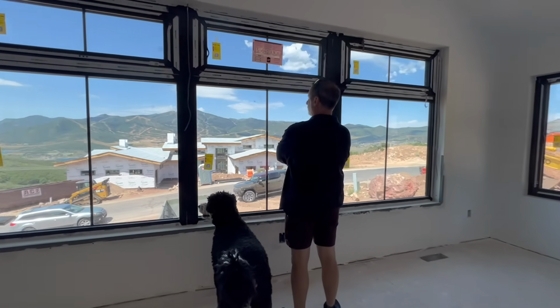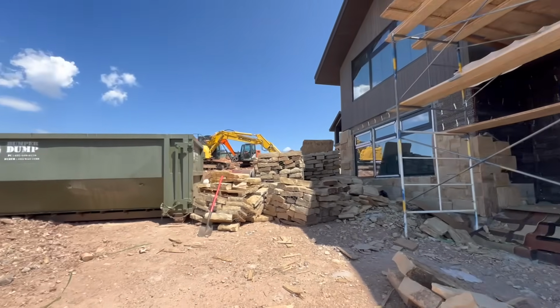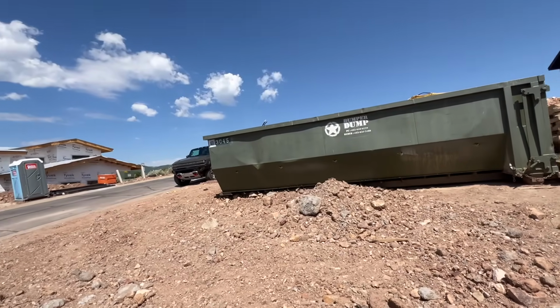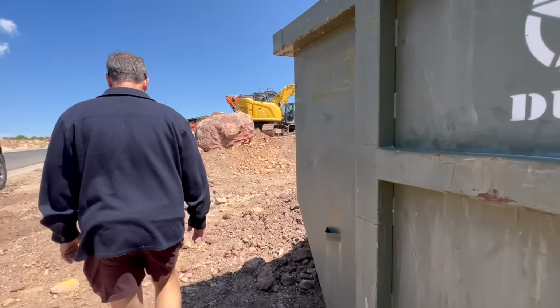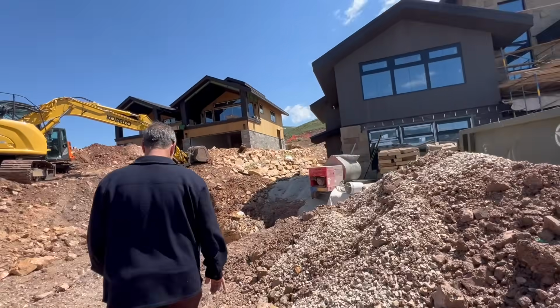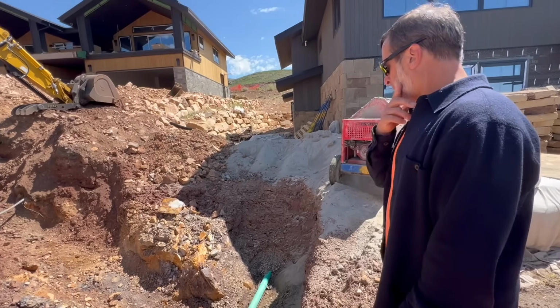Got a nice mountain view. Very nice. Okay, so let's go back over here and talk about the situation over here. And then we need to get back home and work on that chicken coop. I just want you to help me get those things up. Please.